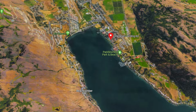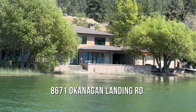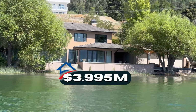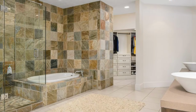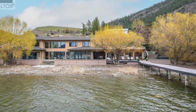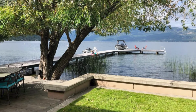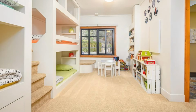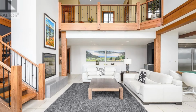Then we get onto the homes at Okanagan Landing Road. This one's 8671 Okanagan Landing Road for $3.995 million, built in 2006. 5 bedrooms, 5 bathrooms on 0.29 of an acre with 160 feet of waterfront. 160 feet is a lot. The house is owned by an award-winning interior designer, and it was inspired by French and Italian Mediterranean villa details. You can see that as you walk through the home.